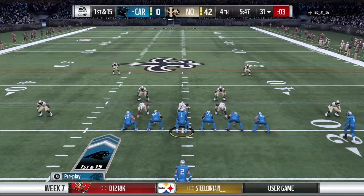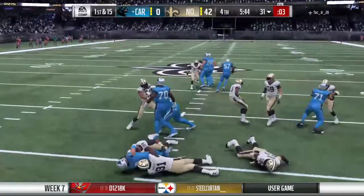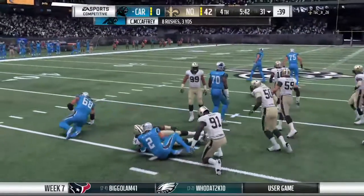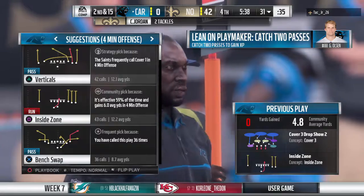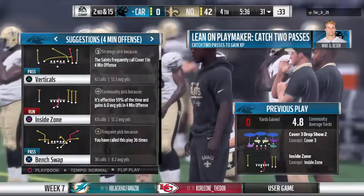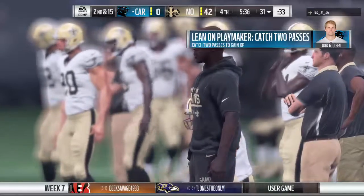And the play clock's running down. McCaffrey following the penalty. And he is swallowed up right at the line of scrimmage. Officially no gain on the play, and it's 2nd down. He has just been completely taken out of this game. We're in the 4th quarter. He's single digits in the rushing department.